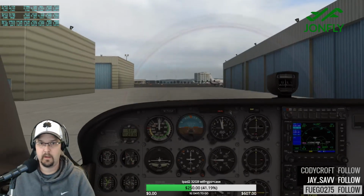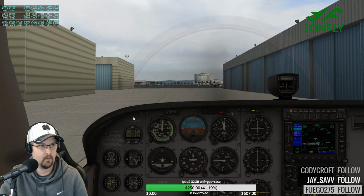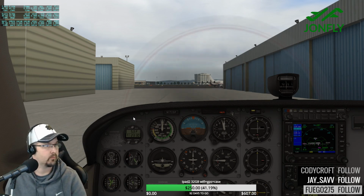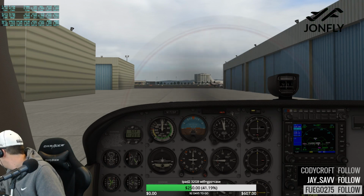Ooh, we got a lot of stuff going on. Cessna 2 Echo Sierra, thank you. Runway 20 left clear, touch and go. Oh, snack. Cessna 2 Echo Sierra, roger.